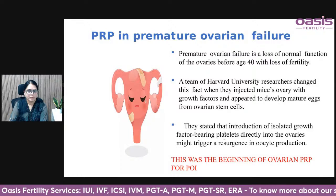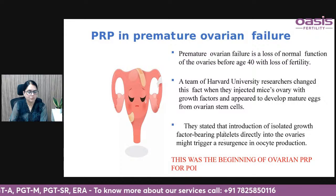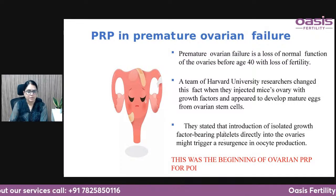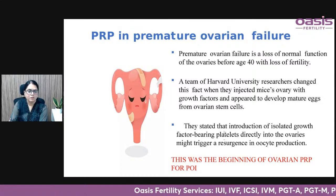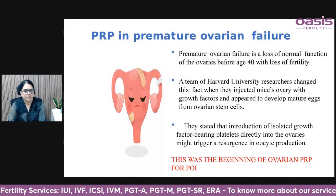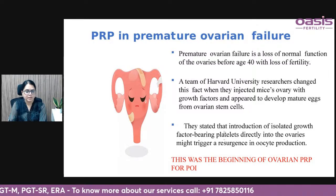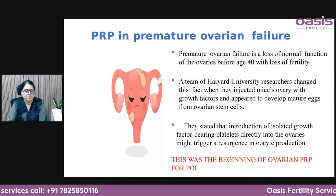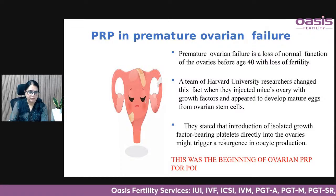PRP in premature ovarian failure. Premature ovarian failure is a loss of normal function of the ovaries before the age of 40 with loss of fertility. A team of Harvard University researchers changed this fact when they injected mice ovaries with growth factors and appeared to develop mature eggs from ovarian stem cells. So they stated that the introduction of isolated growth factor bearing platelets directly into the ovaries might trigger a resurgence in oocyte production. So this was the beginning of ovarian PRP for premature ovarian insufficiency patients.